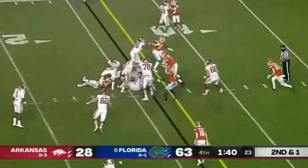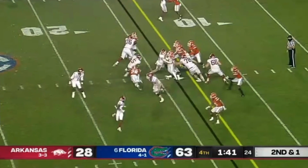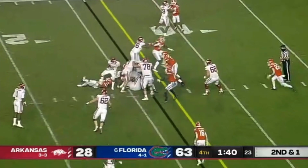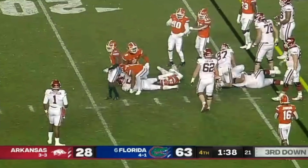Again, this is what you want to see from your linebackers. Beat the block, go low, wrap, hold on, make the tackle. Excellent work. Really encouraging to see him on film in this game. Had a bunch of good sequences. It will be exciting to see what he does in the future in a Florida uniform.